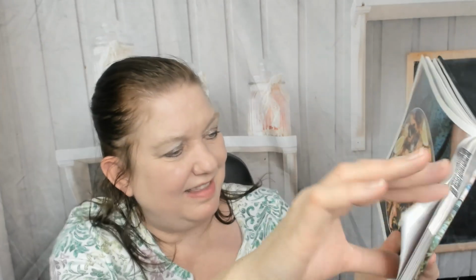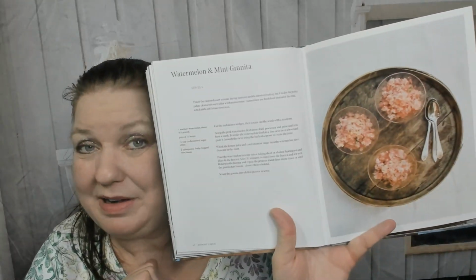I think we're in summer because here's seafood paella. I think I jumped ahead. Watermelon and mint granita. Okay, we're in the summer chapter. That settles it. Orange blossom summer cake with cream and strawberries. Please have a photo.